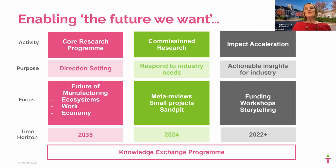But actually, we've also got 1.4 million of pass-through funding. This is funding that is for commissioned research that will respond to industry needs. And we've got a range of different funding mechanisms, whether it be funding systematic or meta reviews, funding small projects, and also industrial sandpits. And then last but not least, we've created an impact acceleration programme to ensure that we can create these actionable insights for industry.